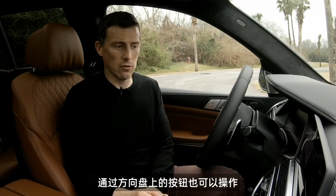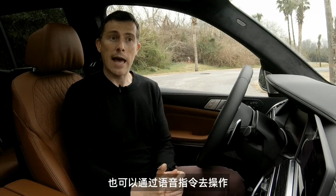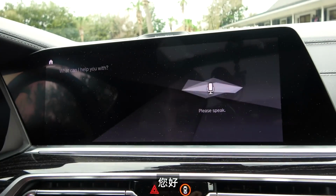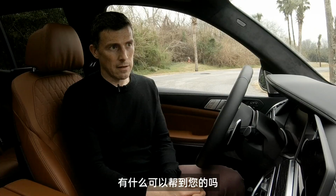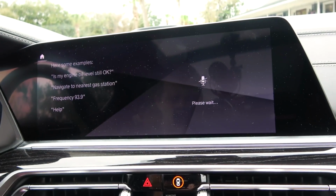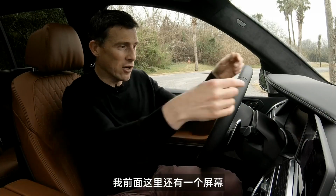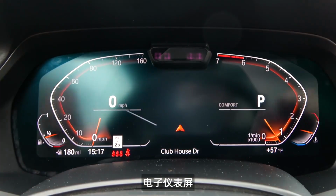Yes, you can control it using buttons on the steering wheel. You can control it using voice commands by going, "Hey BMW." Hello, what can I help you with? I'm cold. What temperature should I set? It's quite funny, we're in America, so she's got an American accent. Isn't that clever?